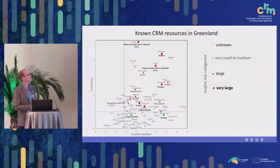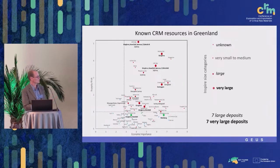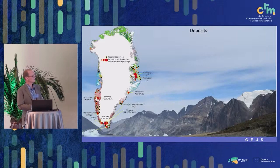Just to show the known CRM resource in Greenland. So these are some of the ones shown by red, different deposits, and in terms of size, according to INSPIRE standards, there are 7 large deposits and 7 very large deposits. And if we look at the geographical distribution here, we can see we have some in southern Greenland, in what we call the Gardar province, and then many also in northeast Greenland.